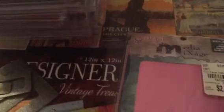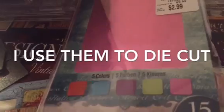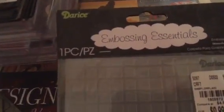Picked up this Spellbinders Mixed Media, and these are actually aluminum sheets, very thin aluminum colored sheets, and there's 5 different colors in a pack, and there's 15 in this pack. A second pack with these colors. It is a Tim Holtz Flourish die. There's the die. Next thing I got here, it's going to be an embossing folder by Darice.